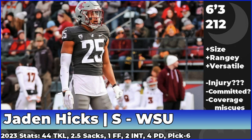Where you at? Jaden Hicks, the safety from Washington State University. And boy, oh boy, teams are going to be absolutely ecstatic with this kid's size and athleticism. He is incredibly rangy and versatile. He was playing in the box. He would rush off the edge. He could play over the top. I mean, he can play anywhere. He played in the slot a little bit as well.